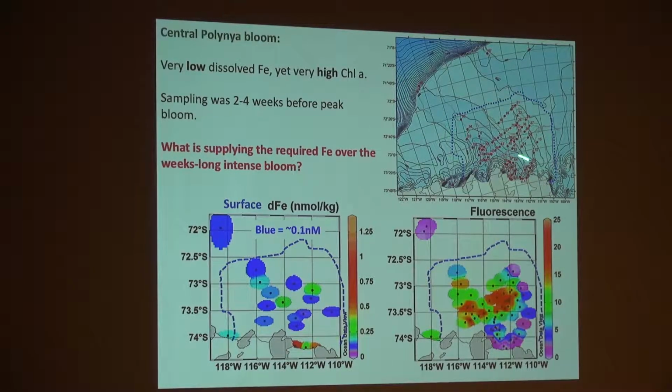And if you look at it in the mapping sense, here's all the stations we occupied. Obviously, only a subset were occupied for trace metals. The surface dissolved iron concentration, the dark blue is about 0.1. A couple of them have a little bit higher, a couple of them about 0.2 in the green. Here's what the chlorophyll looked like. So you can see the bloom is really in the middle of the polynya and around the edges near the sea ice, and especially down here near the Dotson Ice Shelf face, we have lower productivity.